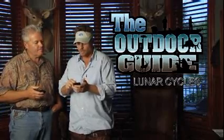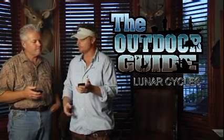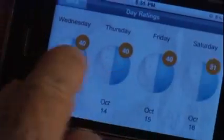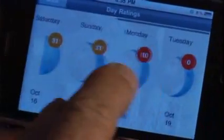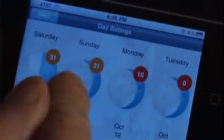So from there, then we can go into our lunar cycles. We all know how important lunar cycles are as far as our feeding times for both hunting and fishing. So we can turn the phone sideways, and to make it even easier for us, we've created a day rating for each day as 0 to 100% for the Outdoor Guide, and it gives us the rating as far as how good that day is going to be according to just the lunar cycles. Takes a little bit of the guesswork out of it.